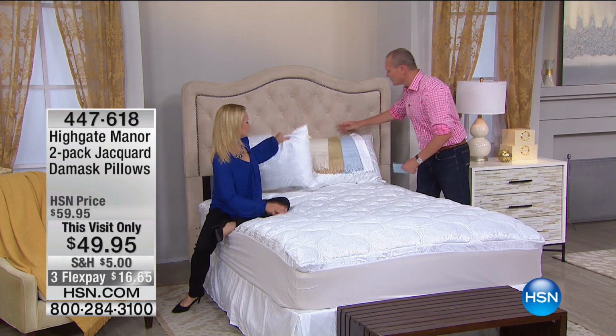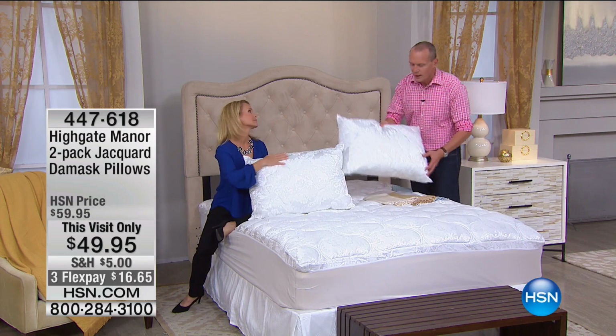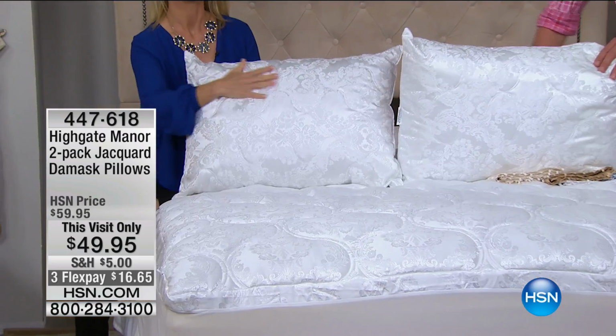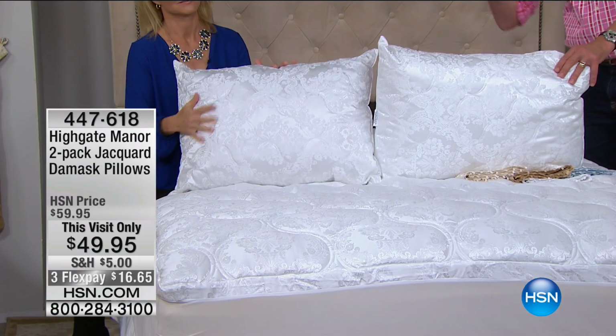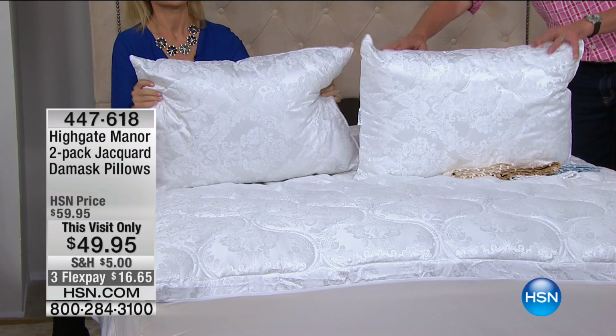Now, the pillows, let me just quickly touch on this. These are twin. Now, these are jumbo, okay? Same finish that we just saw on this. Hypoallergenic, beautiful finish on this one. It is 447618. You're getting 2 jumbo-sized pillows. The dimensions of the pillows are 28 by 20.